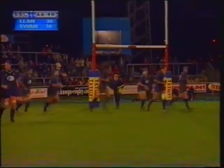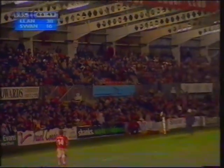Great strike from Stephen Jones. That's the icing on the cake. When things are going well, those kind of kicks go over. That was a lovely conversion, and that takes them almost up to 40 points.